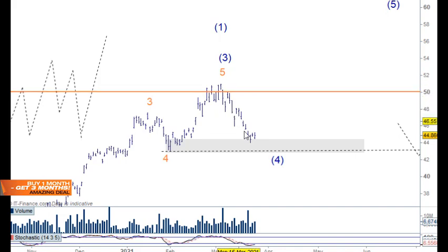I know that we've got this move down through here that could be counted in 5 waves, but it's probably better off as 1 and 2 here, and then 1 and 2 and 3 here. So that would bring us down into wave 3 here, then 4, and then 5 for that here. So there can be more to be played out here.